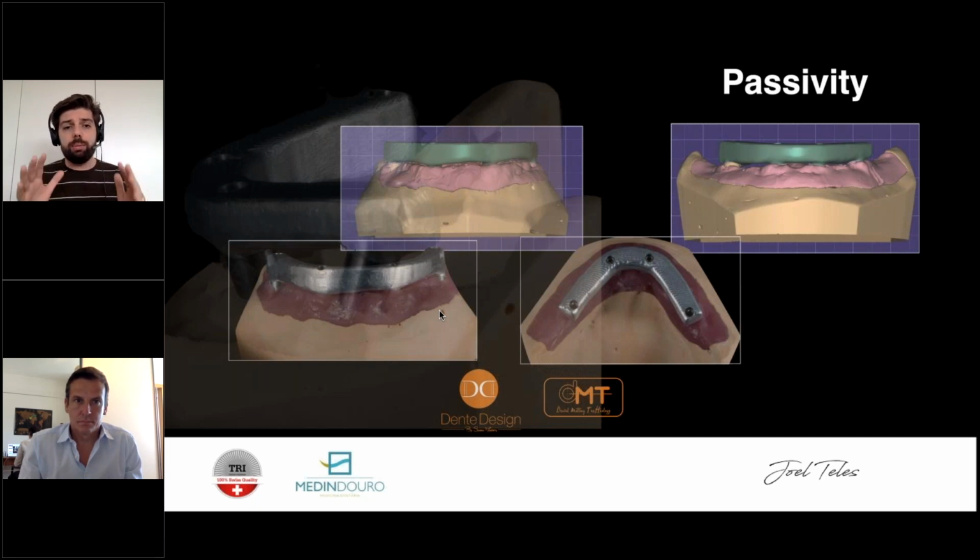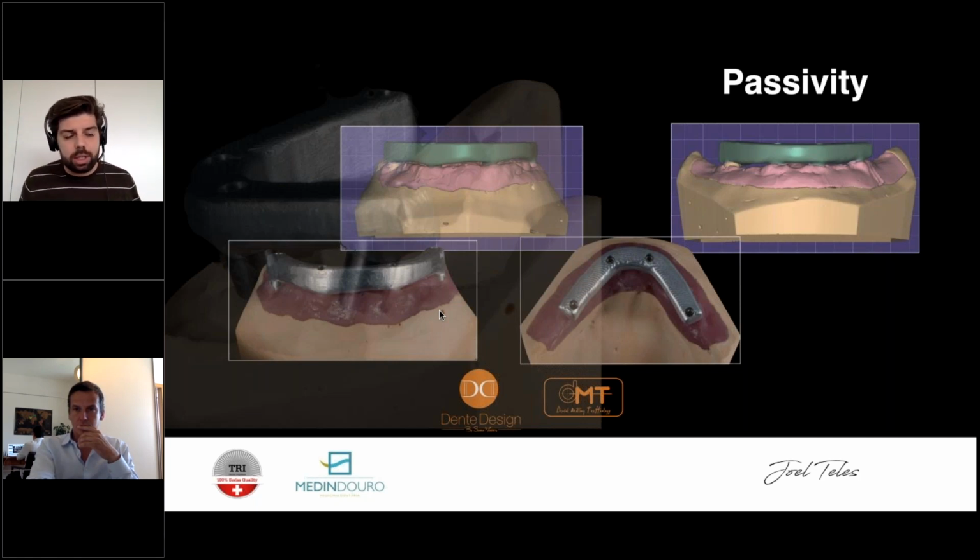This is a milled aluminum bar that doesn't flex all that much. It's very stiff, and I can see, and I can transmit to my lab perfectly with good X-rays individualized in each implant if it is perfectly passive. From here on, there cannot be any doubt in my head, in the lab's head, in the technician's head, that this is absolutely passive. So our virtual model, our actual model, and our patient's mouth are the same. Okay.